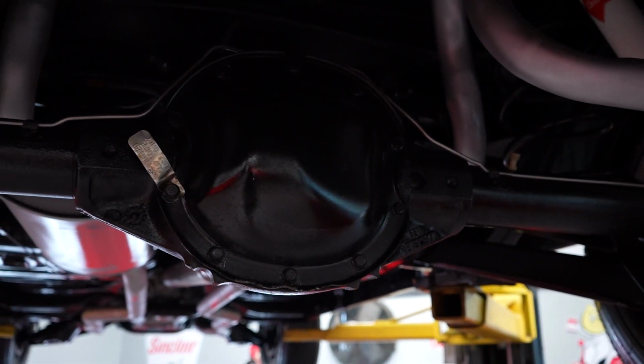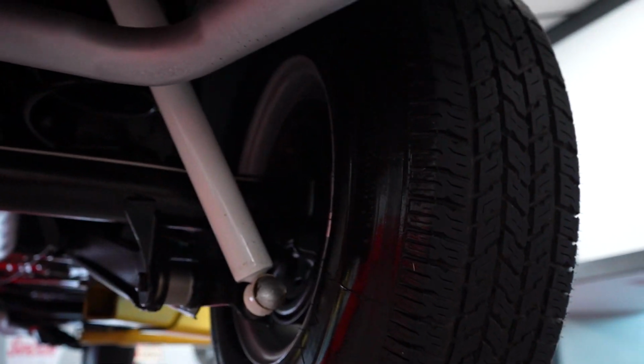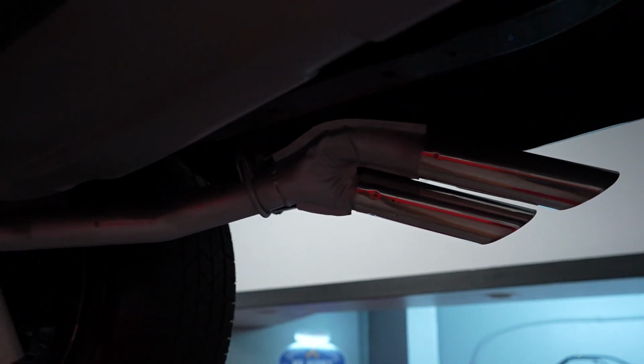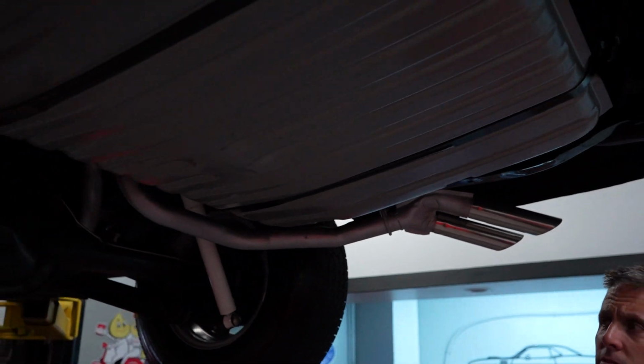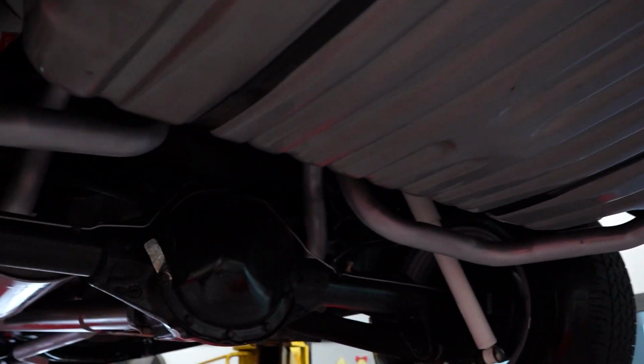Drum brakes in the rear. I made that statement earlier. The Coker redlines, plenty of tread on there. No dry rot between the treads. So those are in good shape. The gas tank appears to be newer also. Rear end's nice and dry, no leaks coming out of there.